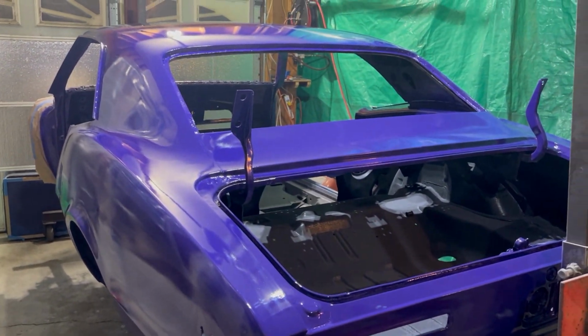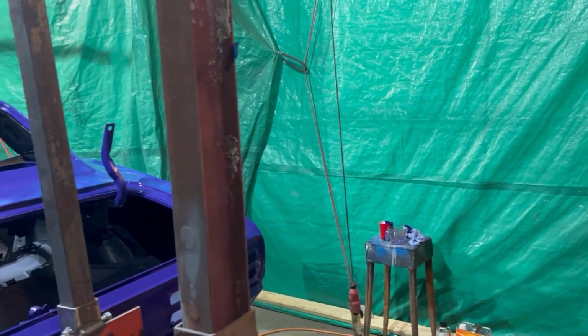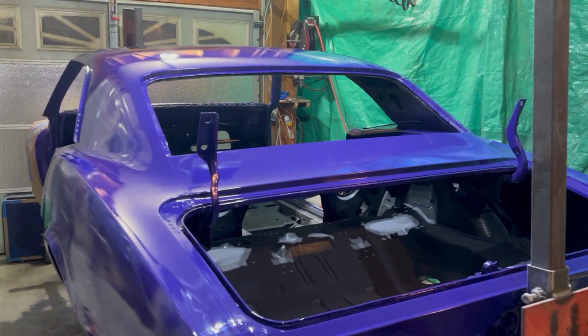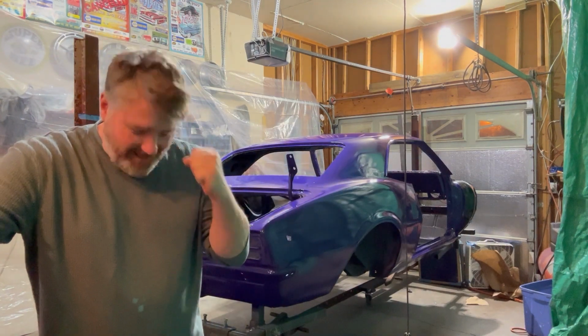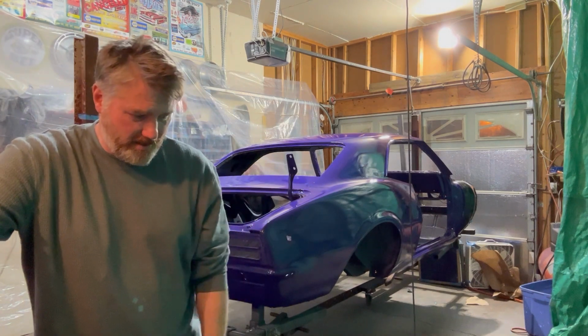So, you know what's awesome too? I can lift up this tarp now. And I'll have one big garage again. That'll be awesome. All right, there it is. It's painted. It's such a relief. I'm so excited to have this thing painted.